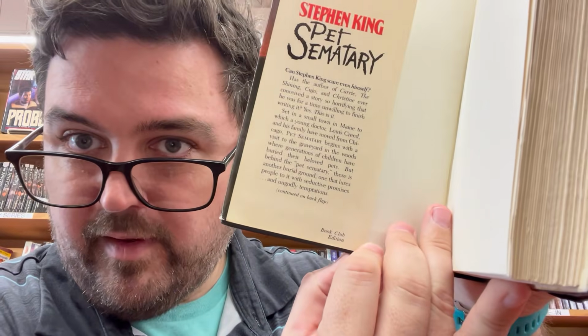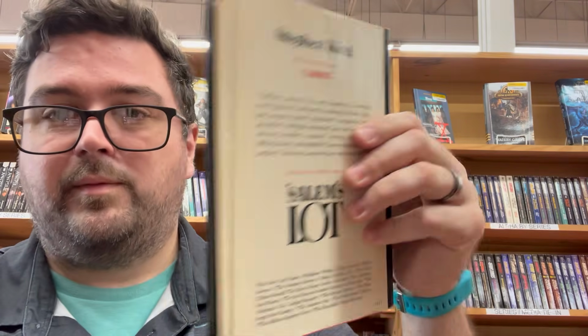They're both $20. Aside from book club edition inside the front flap, the first indication with these is that they're not the right height. So the original Doubleday books were the shorter trim size, like Salem's Lot, but Pet Sematary was a full size, like 9.5-inch book, and these are visibly shorter.